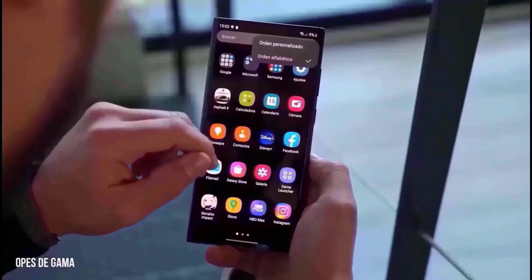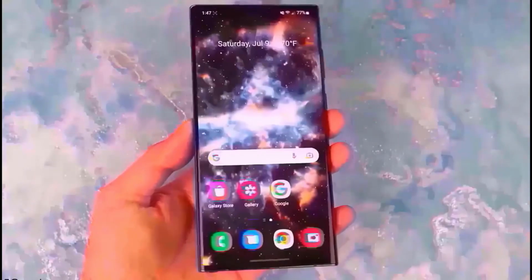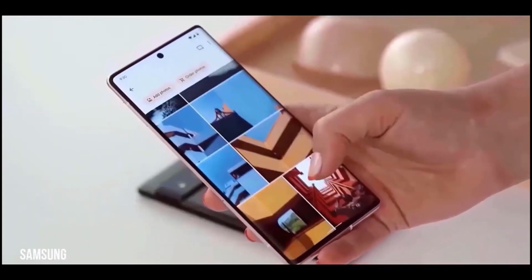Whether or not this occurs will depend heavily on the return of the Exynos 2400 processor, which, if you didn't know, is actually returning for some S24 models in particular markets. Finally, what are your thoughts about it?